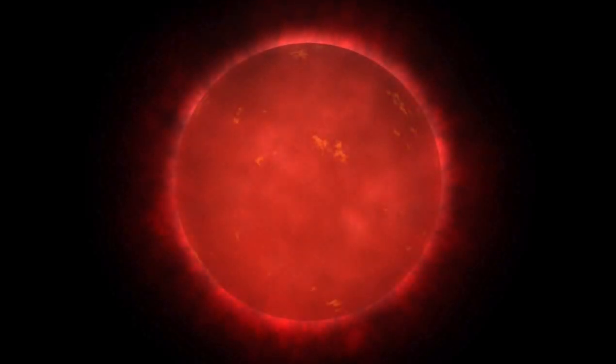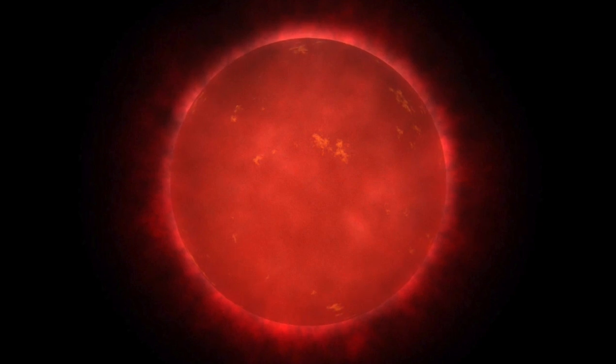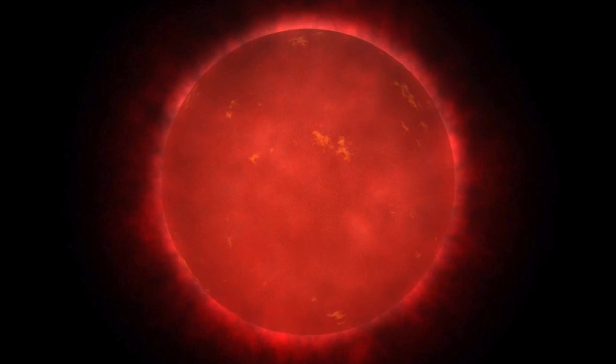Red dwarfs are the smallest, dimmest, coolest and most common type of main sequence star in the universe. Main sequence means that they're still making heat and light by fusing hydrogen into helium in their cores. The characteristic properties of red dwarfs stem from their low mass, which ranges from less than a tenth to about a half that of the Sun.